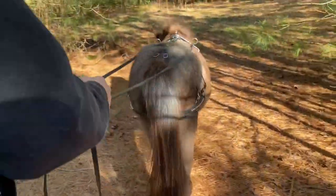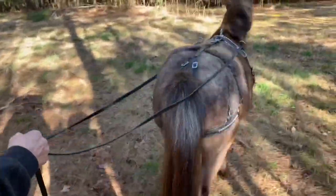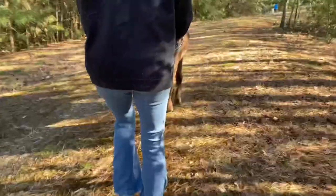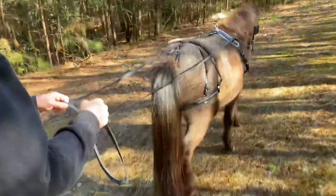Well, I am really pleased with him. It's basically, we are picking up right where we left off. I'll trot him up this little hill. Chot, chot. Up this little hill. There's a little spring there. Let me just walk. So he's just doing great.